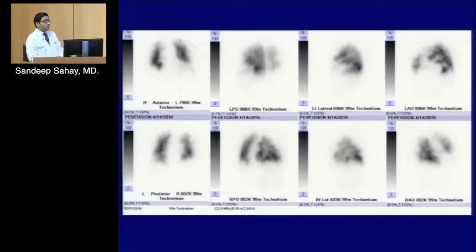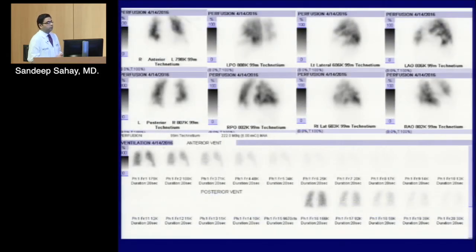This was his VQ scan. And Dr. Gopalan, you want to comment on this? We only have the Q scan, and what it shows is multiple segmental perfusion defects. Now, I would always say make sure that you compare it with ventilation, or at least know if the chest X-ray shows that there is no underlying parenchymal lung disease. So we have the ventilation scan at the bottom, and it's normal ventilation. So this would be a mismatch perfusion defect.